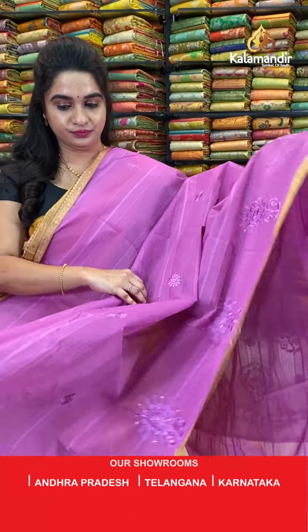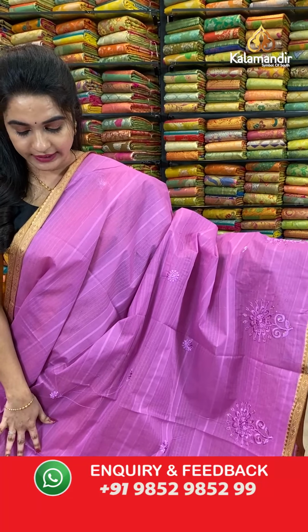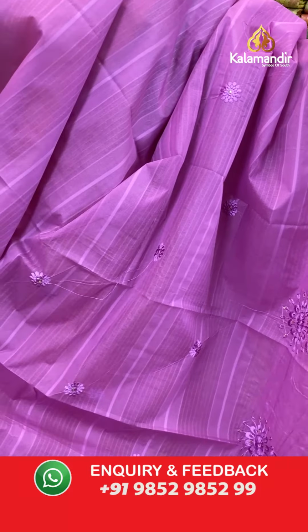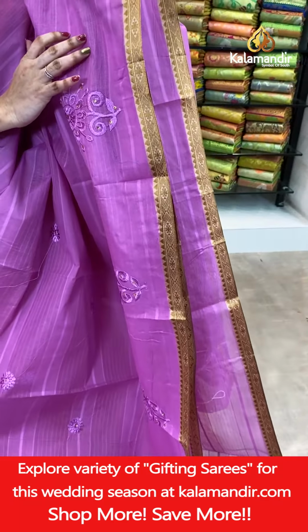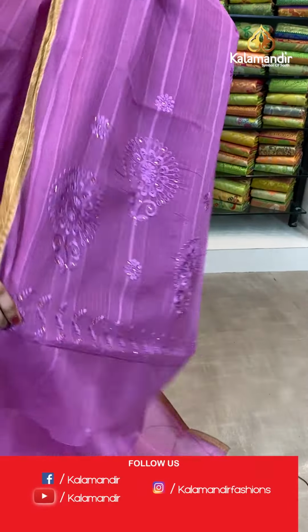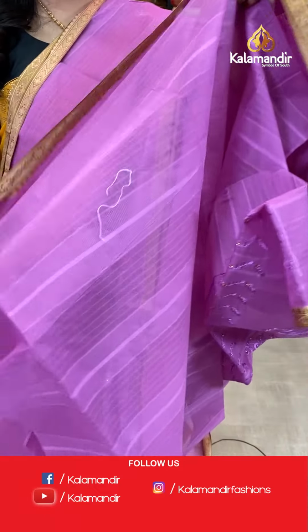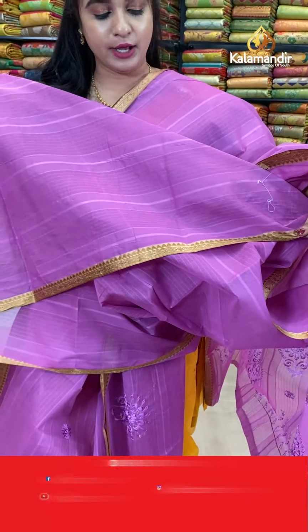Let's check one more saree from the same collection. Wow, it's a beautiful pink color, lavender pink. And all over body, embroidery floral motifs and booties along with stone work. And the border, contrast border with thread work, temple design and diamond view. And here is the pallu, running pallu with the floral motifs and embroidery. And this saree is paired up with a running self plain blouse with border.